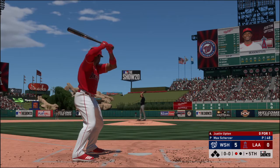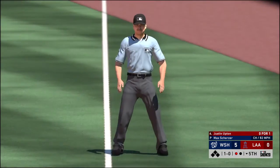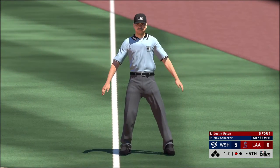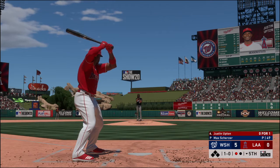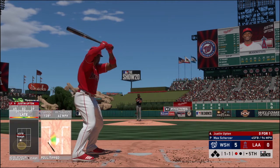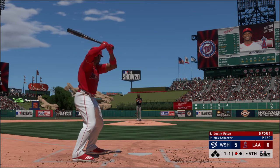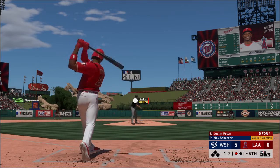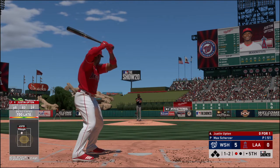First pitch coming, here it is. Checked his swing there, did he go around? No, says the first base umpire, ball one. Fouled away. Bases are empty, one man out. And he pumps the fastball by him here. 1-2 now. Threw that fastball right by him.